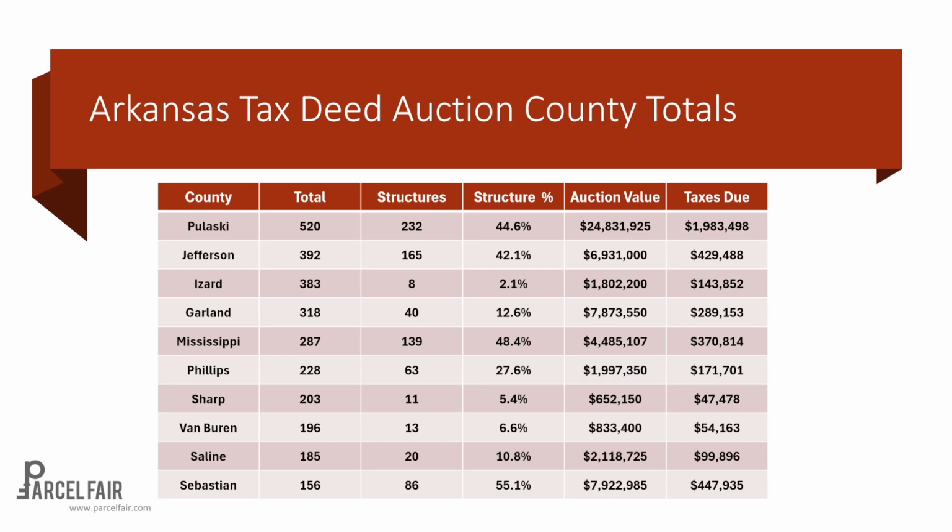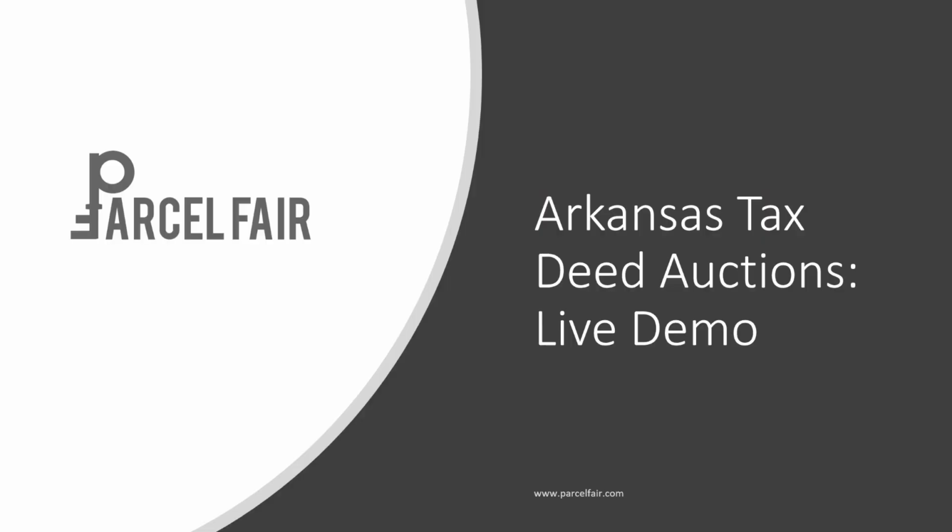So this may be a good way for you to pick and choose your county based on your strategy. Think about what are you trying to buy? Are you trying to buy land or big acreage or structures? And I'll show you how to do that research in just a moment here. So let's actually kick over and do that live demo for you.